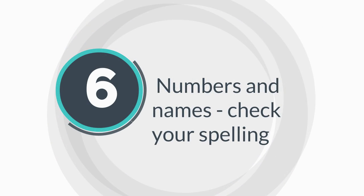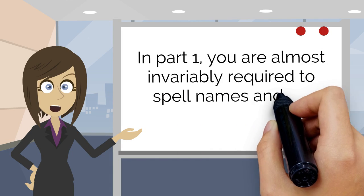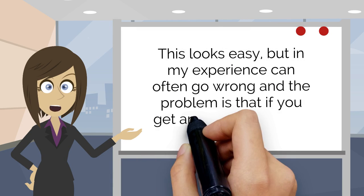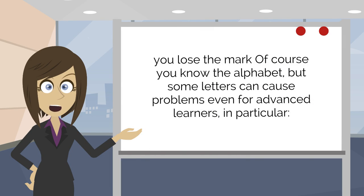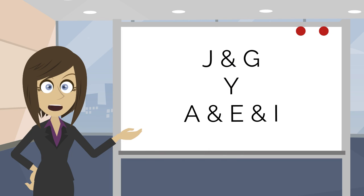6. Numbers and names. Check your spelling. In part 1, you are almost invariably required to spell names and or write down numbers. This looks easy, but in my experience can often go wrong, and the problem is that if you get any spelling wrong, you lose the mark. Of course you know the alphabet, but some letters can cause problems even for advanced learners, in particular J and G, Y and A, E and I.